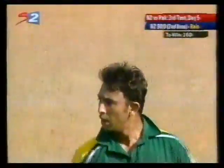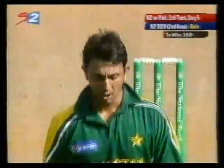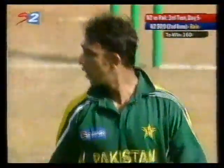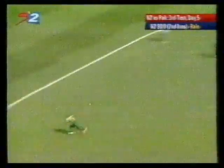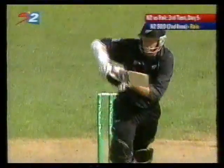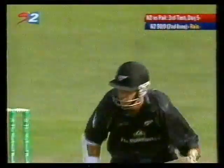Short of the length, on left stump. Not a bad ball at all. In fact, not a bad ball at all, but well put away. Well, it takes some playing a shot like this. You've got to be quite tall, get a bit of a hit down on the ball, stay relatively upright, because he got set with the front foot, and then it was all about the arms after that, and the wrists, and the ability to turn the bat from the outside of the ball and find that timing. That was a magnificent shot.